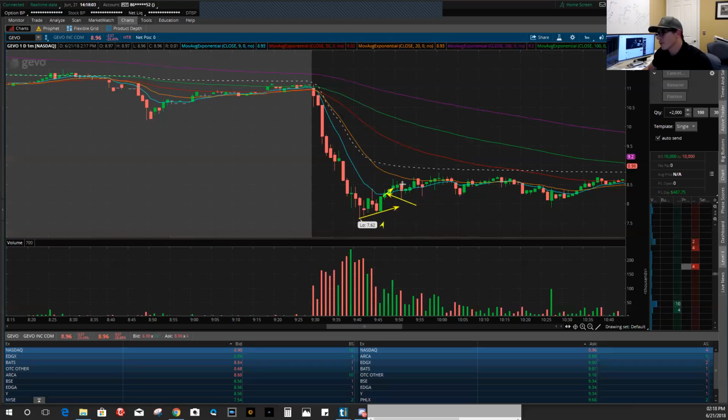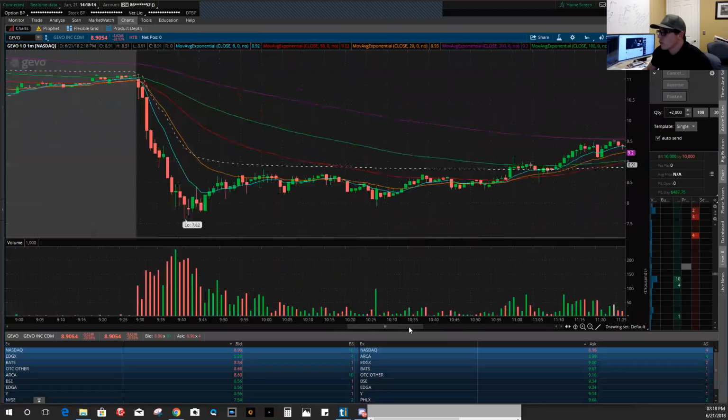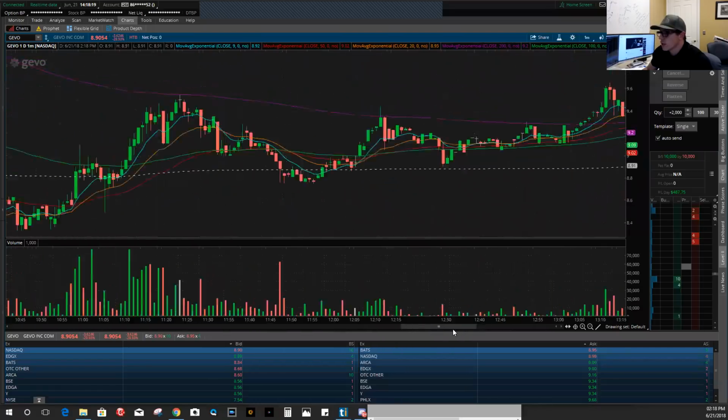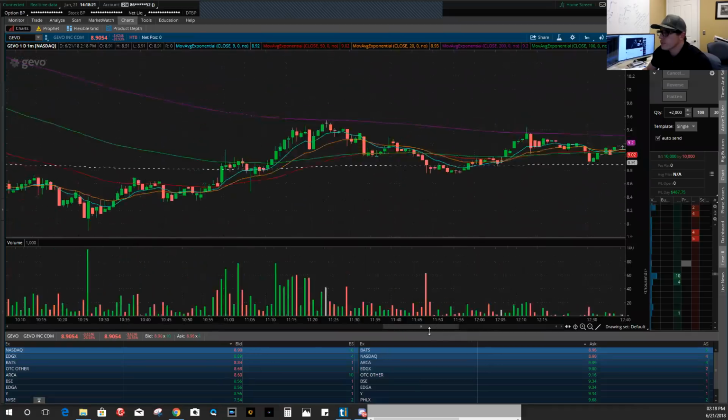And then I was like, you know what? I'm not even going to risk it. 4,000 shares is not moving the way I need. I ended up popping out. I think I lost money. I think I lost like 10 or 15 bucks on that with slippage. Basically pointless. Then one more trade here on GEVO was not there, but right here.